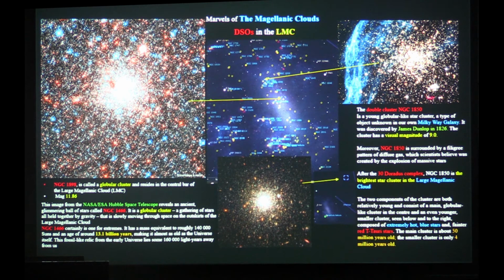It looks like it's forming a globular cluster, so they call it semi-globular. And then this really super dense cluster over here. NGC 1850 is surrounded by a filigree pattern of diffused gas, which makes it really unusual, which scientists believe was created by an explosion of massive stars. 1850, after the Tarantula Nebula, is the brightest star cluster in the Large Magellanic Cloud. So I'll be looking out for that one. Given its magnitude, it's probably worth looking at.